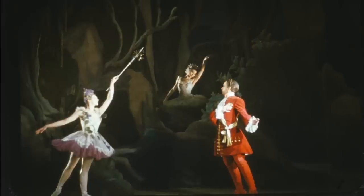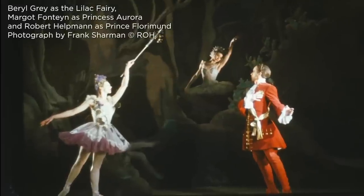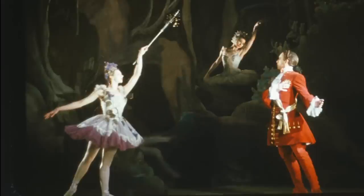But the actual production was a success, and already people could see that it was considered really the performance of the career of the young Margot Fonteyn at the time, already a milestone in that career. So I think already it was showing signs that this could be a ballet that would be important to the Royal Ballet.